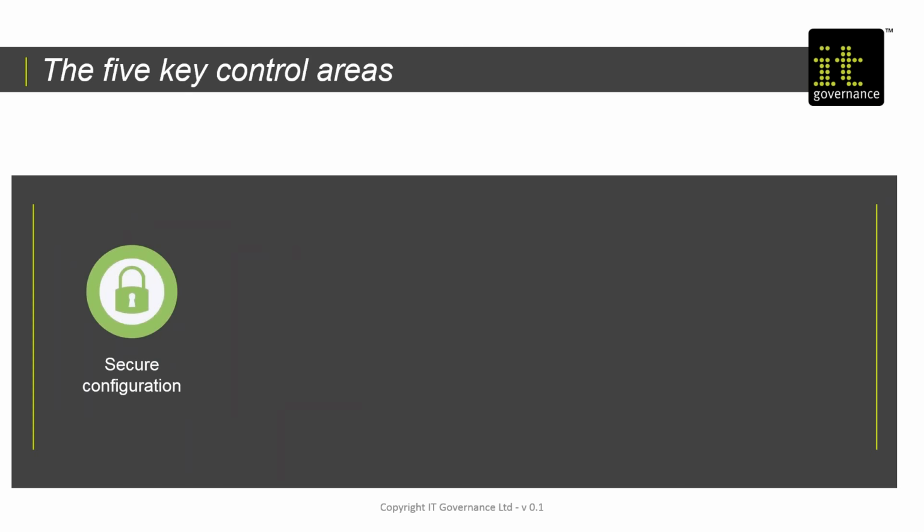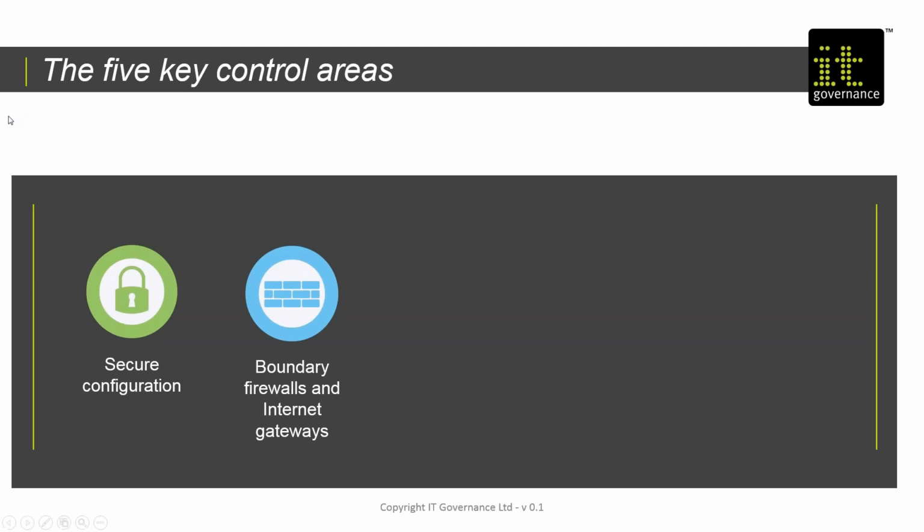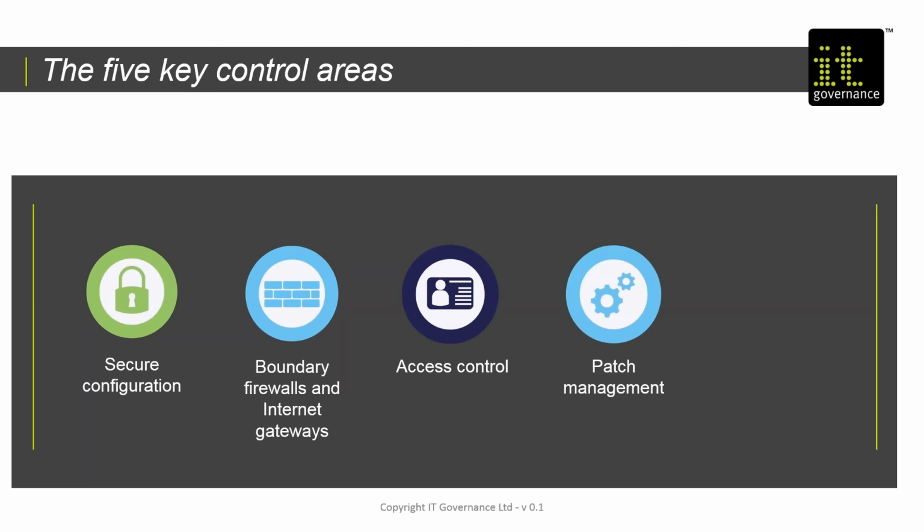The 5 key control areas that were selected when they created the standard were secure configuration. These were selected from a bunch of reports done by the government, along with things like the 10 steps to cybersecurity and how things are not being applied. So they looked at secure configuration: are you configuring the devices securely? They looked at boundary firewalls and internet gateways, the actual entry and exit points to your organization. They looked at access control mechanisms, making sure the right people can access the right information and not information they shouldn't. They also looked at patch management as being an area where most businesses are not up to scratch on basic patching of critical security risks.